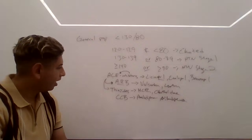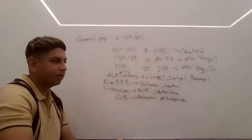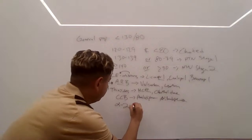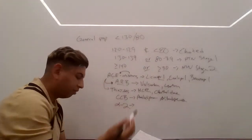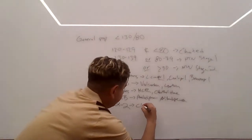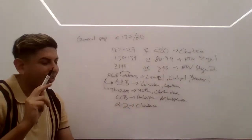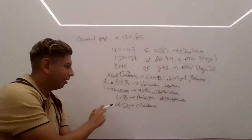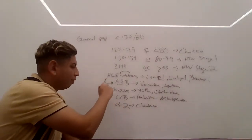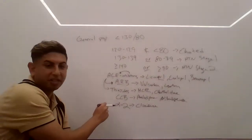Let's say you're already on a medication and your blood pressure is not being controlled. There is another class here, and I'll go a little bit more quickly. These are your alpha 2 agonists, for example, clonidine. Clonidine is actually a more potent antihypertensive than the rest of these because it works very fast, and it acts on the alpha receptors.